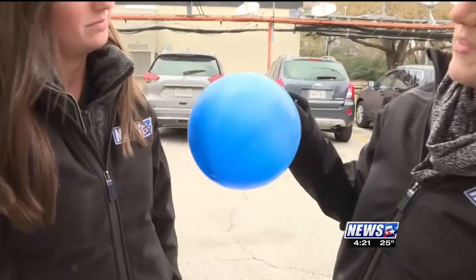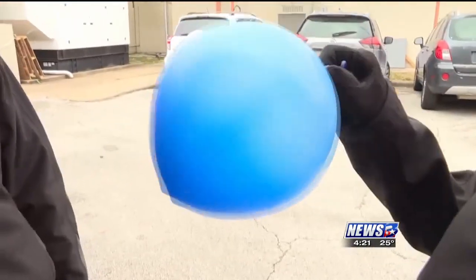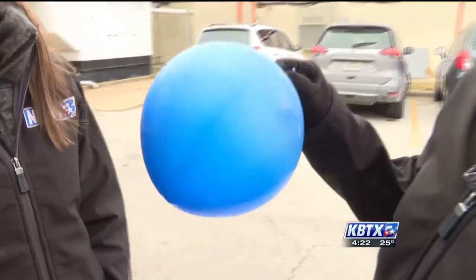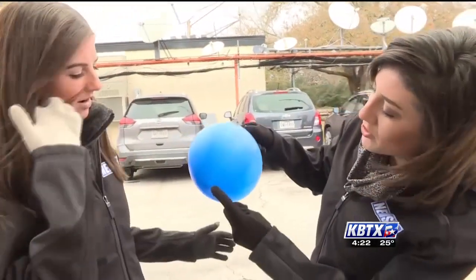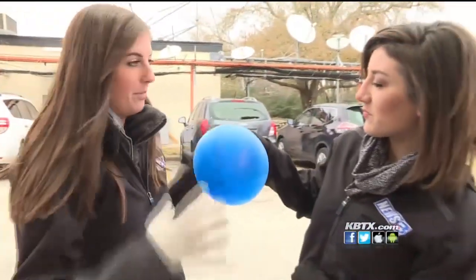Interesting. Okay, we're going to speed up this video for you a little bit. Okay, so that time lapse you saw right there was actually about 1.5 minutes. And Carly, it does look to me like it's smaller. We're starting to see the point back in it and some of the color back in there. Looks a little bit more like an acorn than a round balloon.